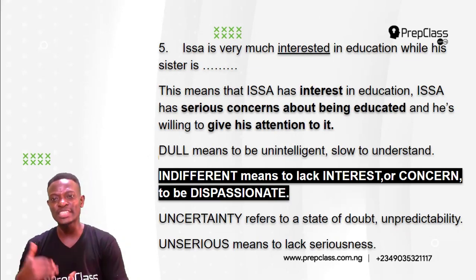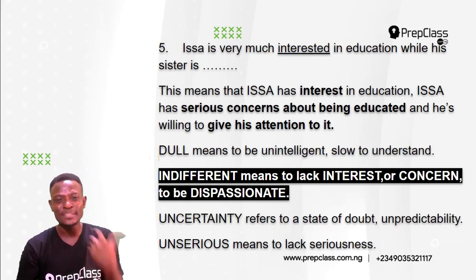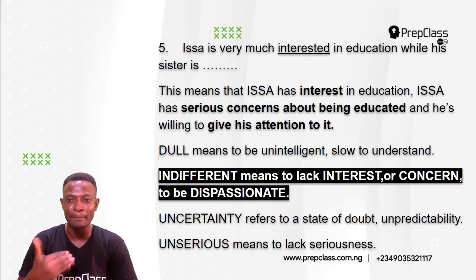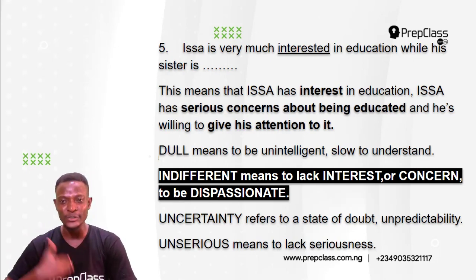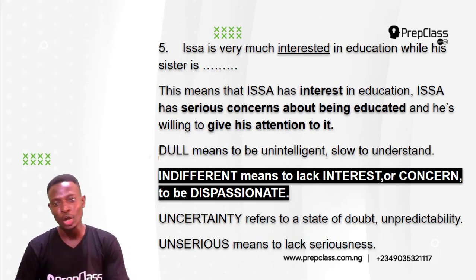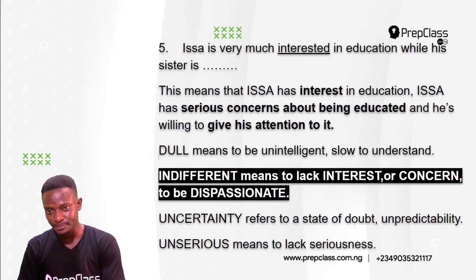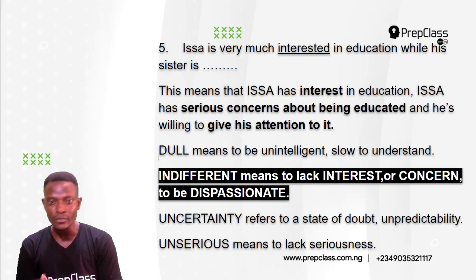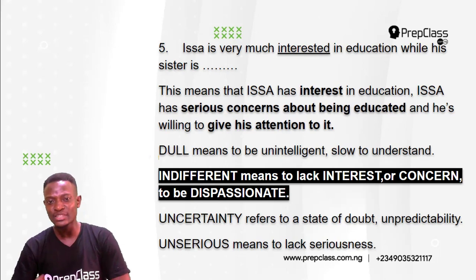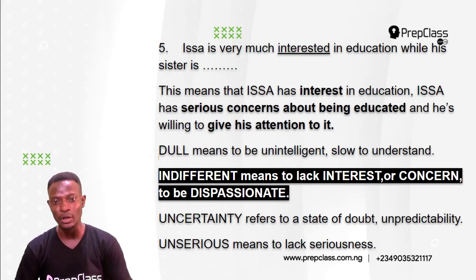Now, Isa is very much interested in education while his sister is dash. This means that Isa has interest in education. Isa has serious concerns about being educated. He wants to be educated and is willing to give his attention to it. So, option A, dull. Dull means to be unintelligent, slow to understand. Option B, indifferent. Indifferent means to lack interest or concern, to be dispassionate. Option C, uncertain. This refers to a state of doubt, unpredictability. You can't predict. Option D, unserious. This means a lack of seriousness.